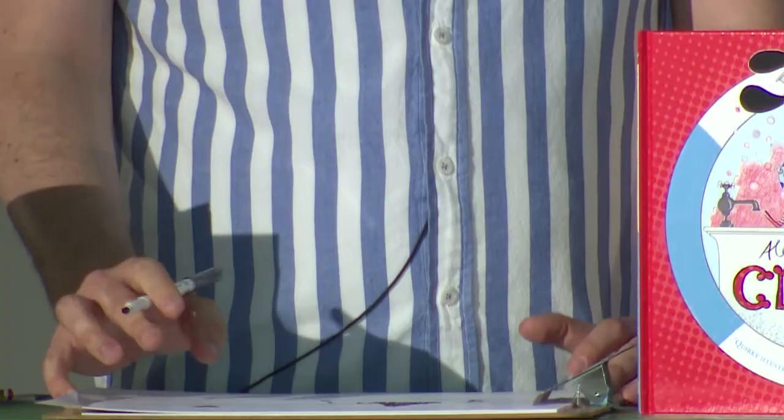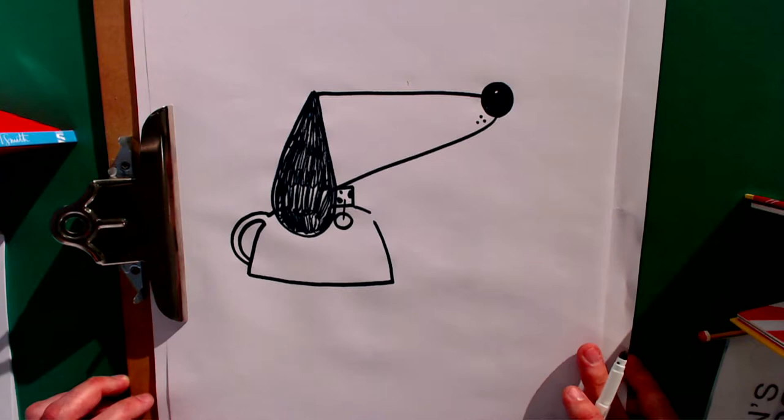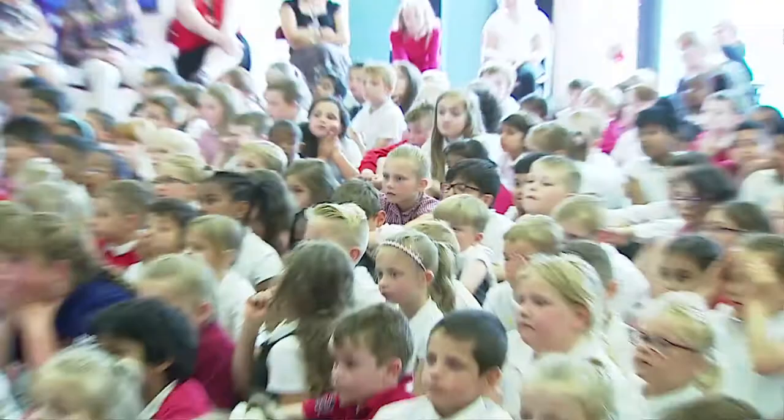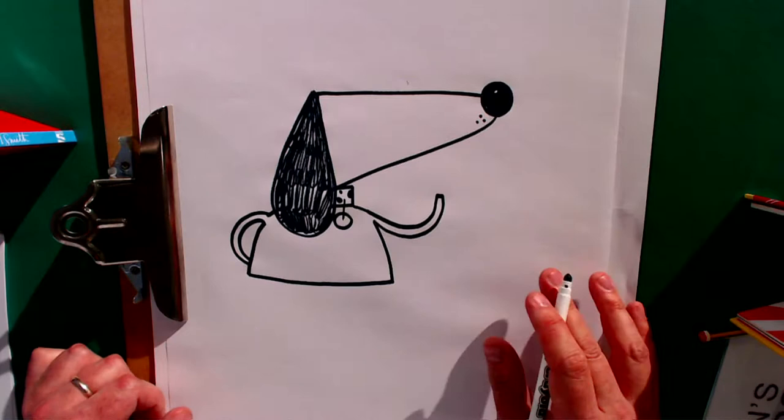Now, what I need you to do for the next bit, because we're going to stop being an illustrator for the moment, we're going to be wizards. So if you could just quickly close your eyes and imagine that you're a wizard. Open your eyes again, because I'm going to magically turn this dog, just briefly, into a teapot, like that, because that's how you draw his other arm. So we're going to go back to being an illustrator now. So we're going to draw his hands.